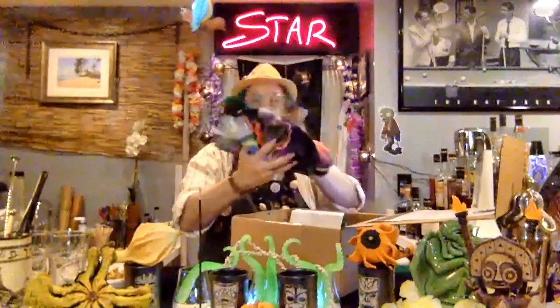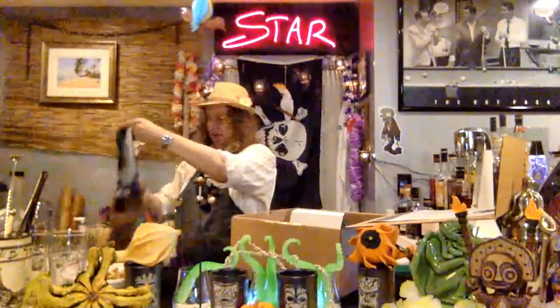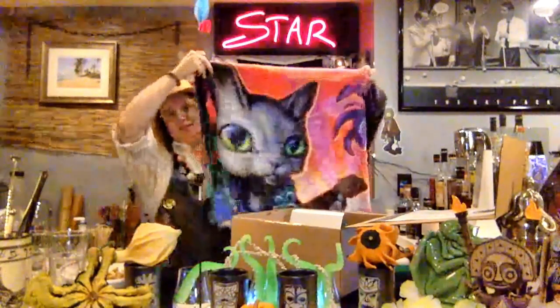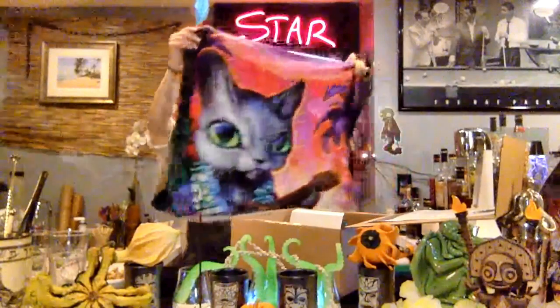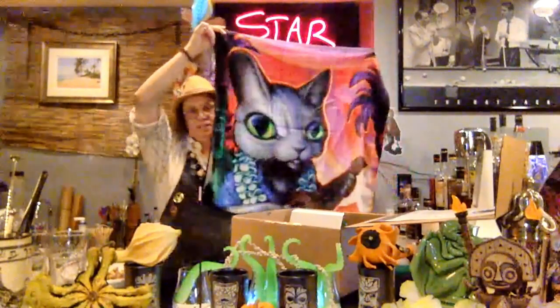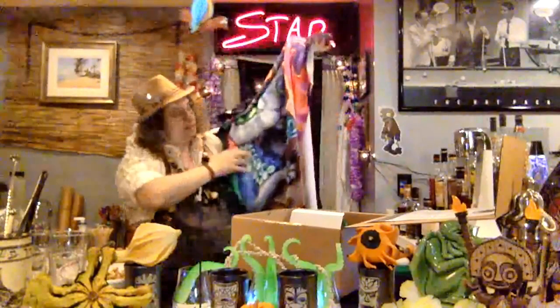We have a wadded mess. No, what we have is a beach towel. A beach towel with custom artwork on it that is tiki related. I don't know if you can see this. Yeah, I'm going to step back. So there's this cat, which is one of their cats, I think. I think this is actually Figment, could be wrong. And he's playing a ukulele, and this is a full-size beach blanket. So you can see the ukulele there.